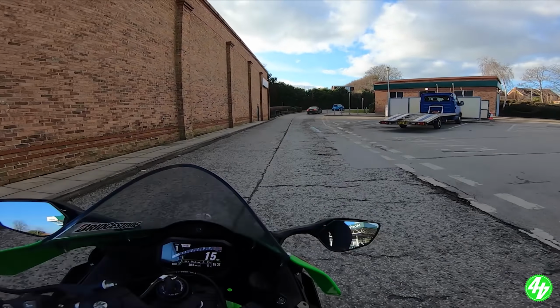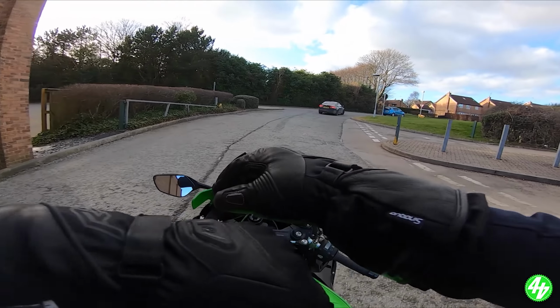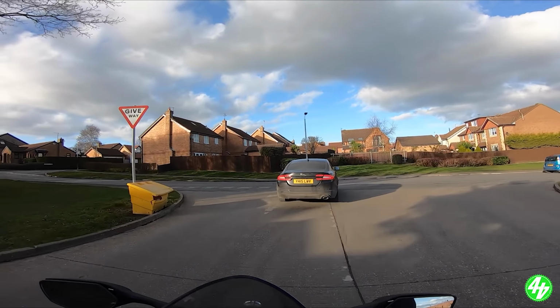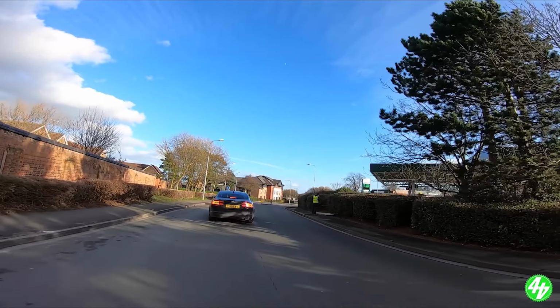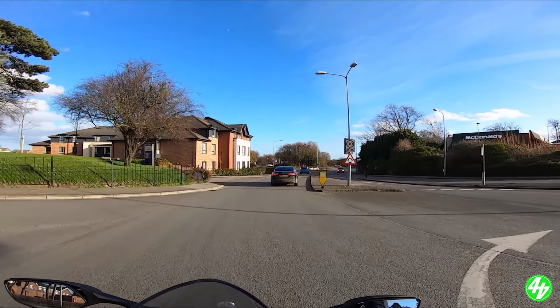I am only wearing jeans and a jacket today, so we're not going to go daft. Just going to go and have a nice steady ride. And it's still February, so the roads are cool, they're a bit slimy. We'll save the heroics for later in the year. Or we'll save the heroics for the racetrack, shall we? We don't go fast on the road.